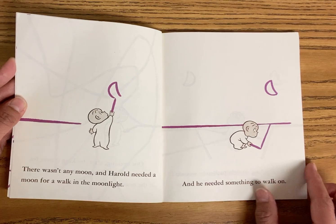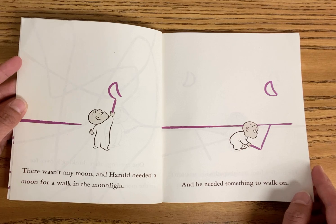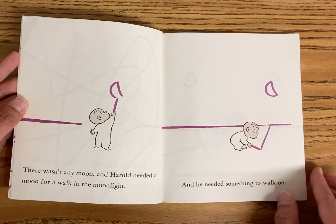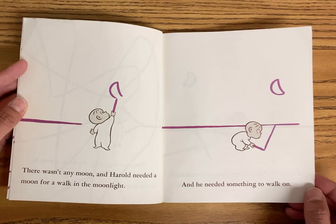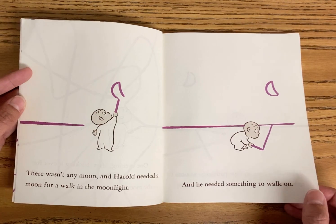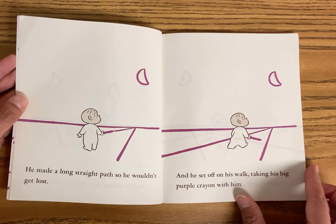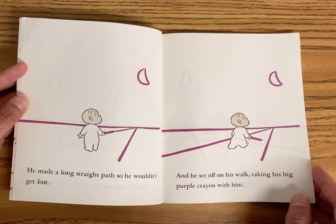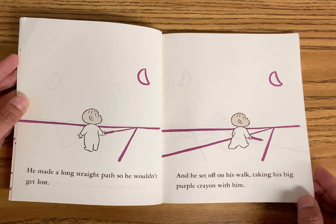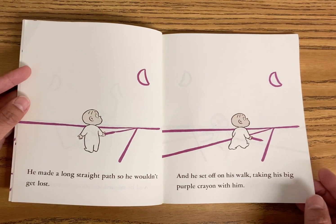There wasn't any moon, and Harold needed a moon for a walk in the moonlight. So what did Harold do? He's drawing a moon, and he needed something to walk on. What is he drawing to walk on? It looks like a sidewalk. He made a long, straight path so he wouldn't get lost. And he set off on his walk, taking his big purple crayon with him.